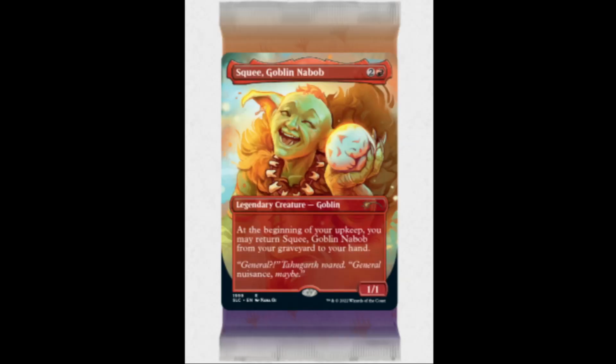Next we have Squee, Goblin Nabob. I want to say I like this art, but it looks very childish, as in Squee is a child. But that's kind of cool if you think about it, he was younger technically when this happened, when he first found his toy. So I can kind of get that. However, the more I look at this card, it's so creepy. Oh God, it's so creepy.